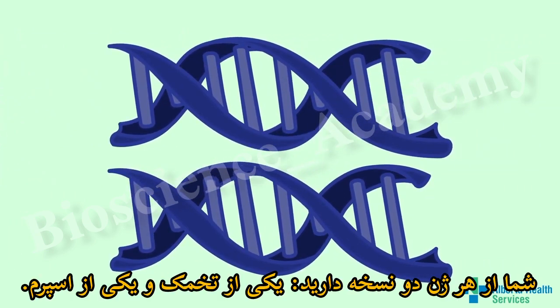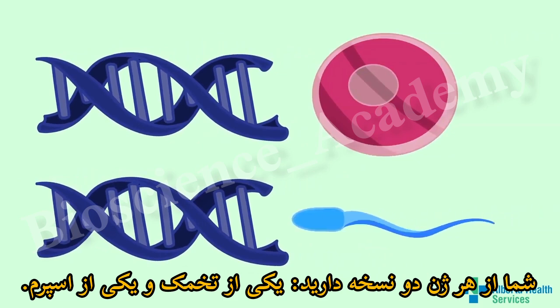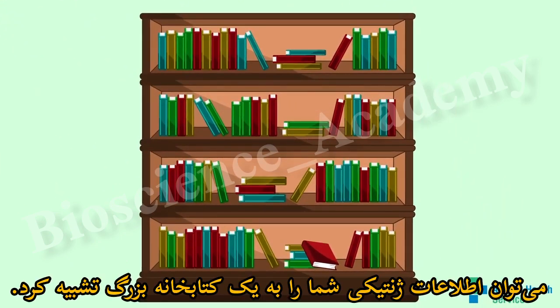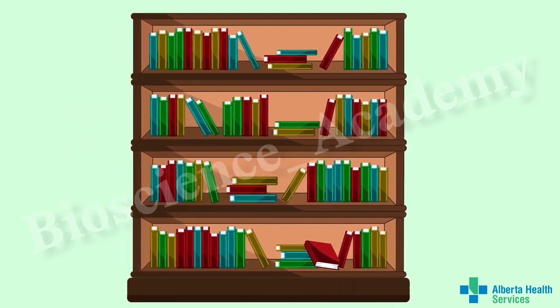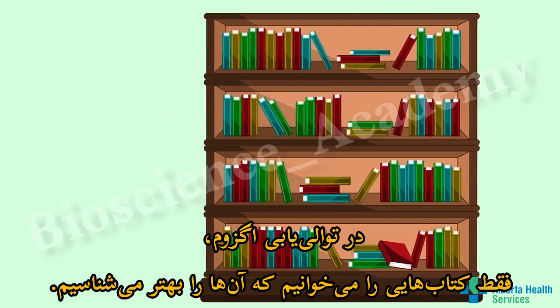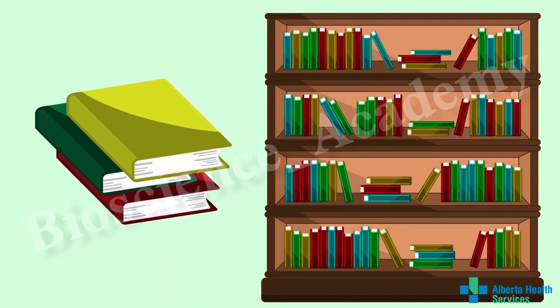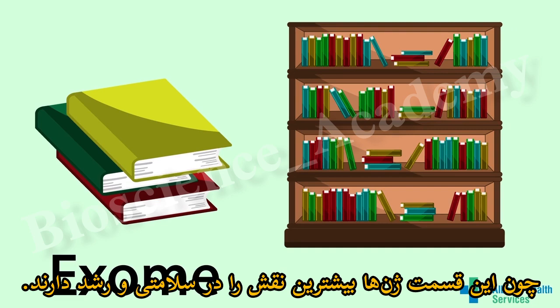You have 2 copies of almost every gene. One copy comes from the egg, and one copy from the sperm that formed you. You can imagine your genetic information as a large library. You have around 20,000 genes, or books, in your genetic library. With exome sequencing, we only read through the books that we understand the best in this library. All these books together are called the exome. This is where the test gets its name. We look at the exome because it contains genes that we know are important for health and development.